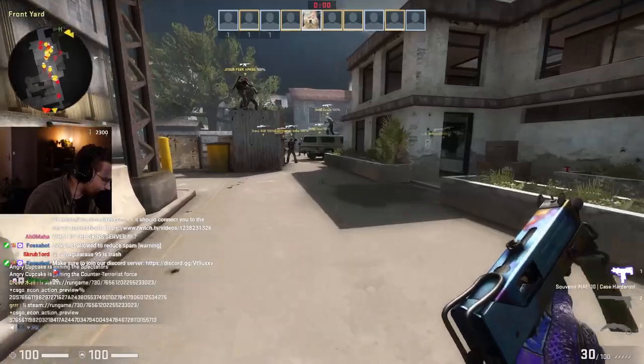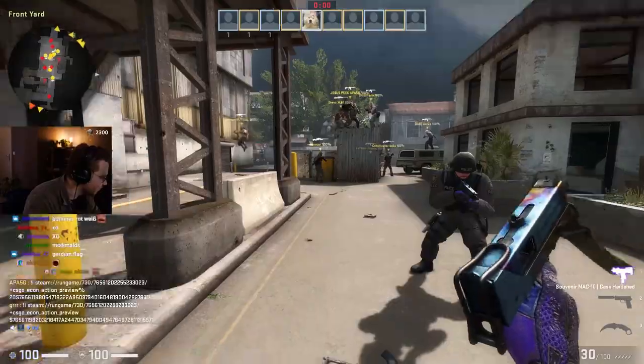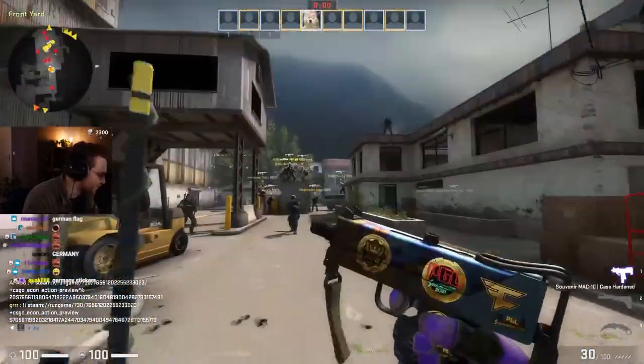What is that? Ketchup mayo stickers, lol, McDonald's. Eh? What's happening? What's up with the server? Fixed. Jesus, I've never seen that before. Germany stickers.